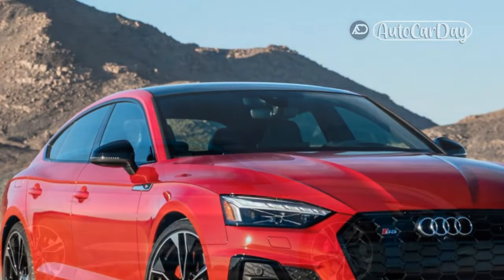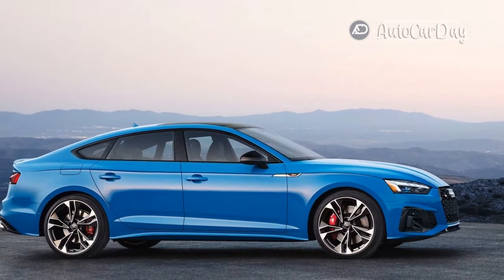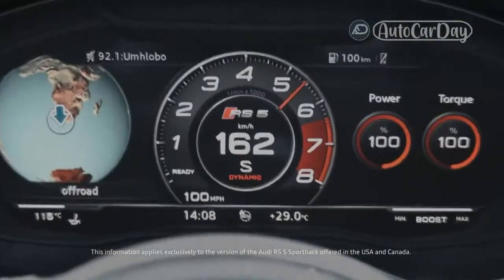In our specific tester's favor is the stunning District Green paint. While not as evocative as the RS line's Sonoma Green, it's a tasteful and stylish earth tone that still manages to stand out on the road. It's without question the shade we'd choose for an S5.